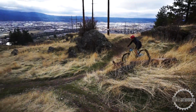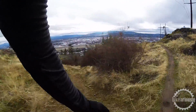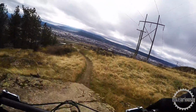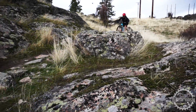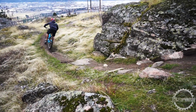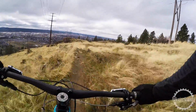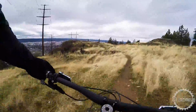This could be the closest thing. It just soaks up everything. I wouldn't say it's the most active feeling, but it is very plush and very soft. A little bit easier than some bikes, but it's been very supportive towards the end still.